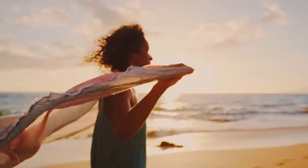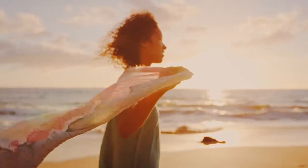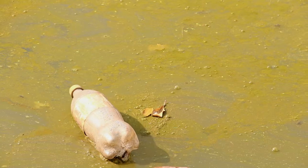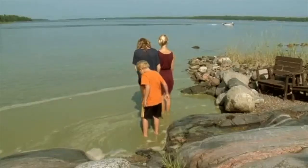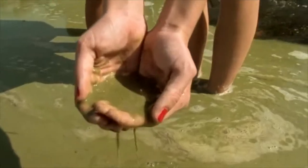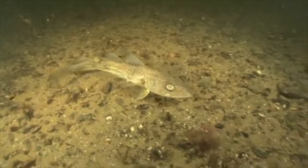We take essential oxygen for granted. But without oxygen, we can't exist. Eutrophication of lakes and oceans is a severe global problem. Without oxygen in the sea, marine life can't exist. Phosphorus is released, causing algae blooming and toxic cyanobacteria.